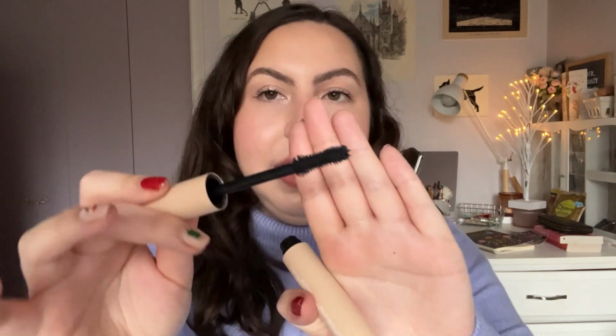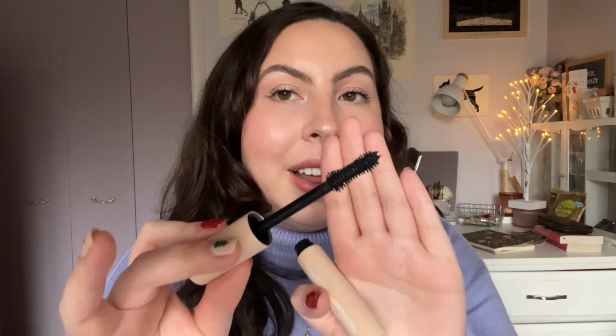Then when I want volume, this is the Ilia volumizing mascara. I know everyone raves about the Ilia lengthening one. I've yet to try it, but the volumizing one is so good. It's got a really big thick brush, but it gives the volume, it gives the length without clumping. And both of these mascaras, I don't have any issues with flaking or smudging or any of that. So these two are my favorite.